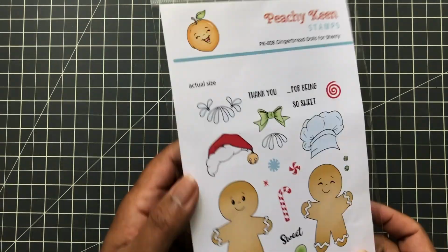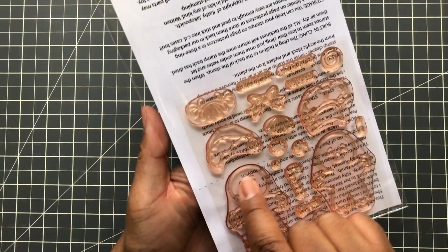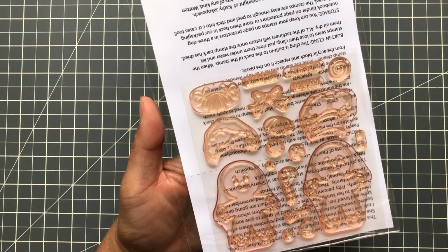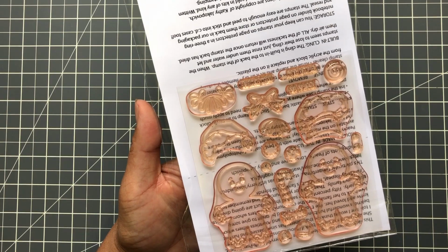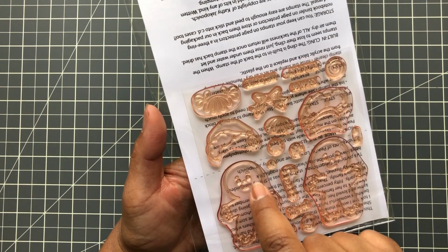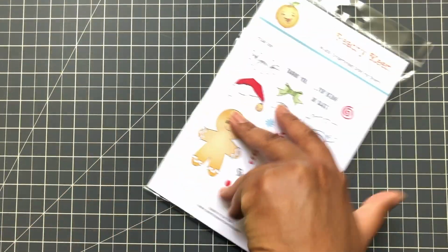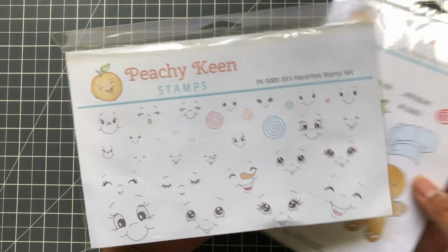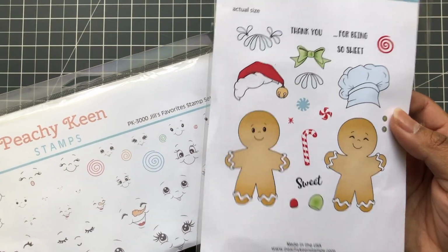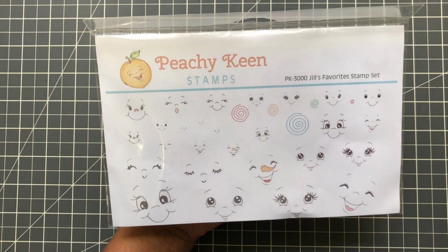So if you love gingerbread and you love the cuteness, this is one, and the face is here in it. Now what she did on one of her stamps, she bought a stamp from, I think it was Jaded Blossom, which is another small business. She cut the little face out and used one of these faces in it. You can do that. I probably would just leave it like this because I think this is adorable, but customize it as you want.